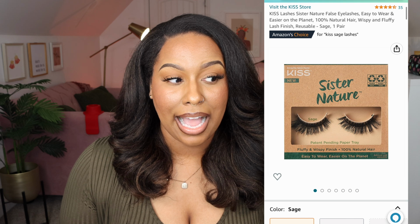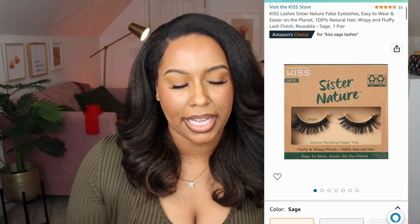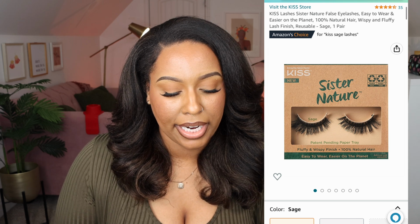But I've been trying a lot of strip lashes again because that's just more cost effective. And these look like lash extensions to me. They are stunning. These are from the Kiss brand in their collection Sister Nature, and I have the style Sage. I have 3 or 4 packs of them because they are my absolute favorite.